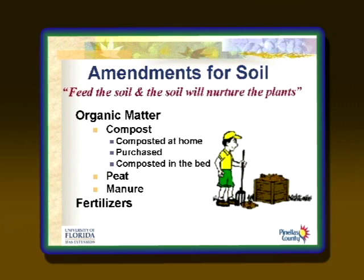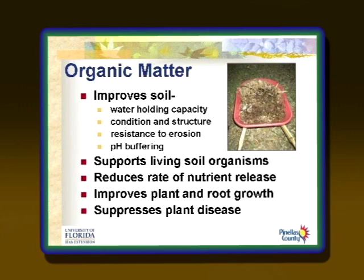If you feed the soil, it will nurture your plants. That's an important thing, so you want to pay really close attention to your soil. I won't go into great detail because John has done a really good job of going over composting. Peat moss, you can add that to the soil. Manure, remember, if it's not already composted, you need a good lag time before you add fresh manure, because it can contaminate your vegetables, but it can also burn your vegetables if you're adding fresh manure right to the soil. And fertilizers. The organic matter does improve, and probably the most important thing is that it improves the water holding capacity of the soil.